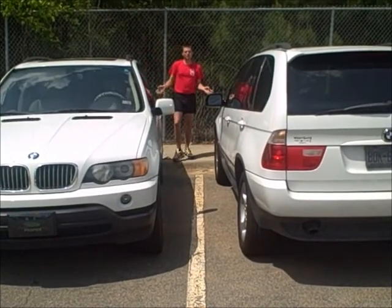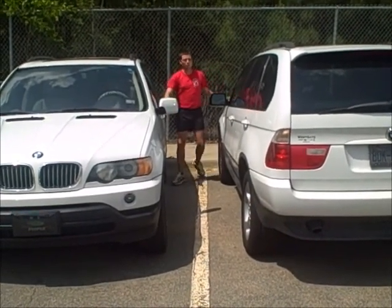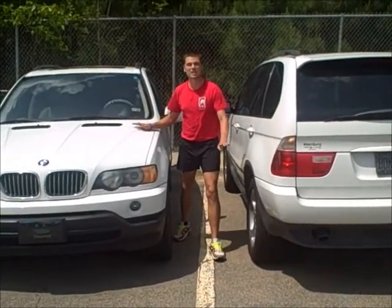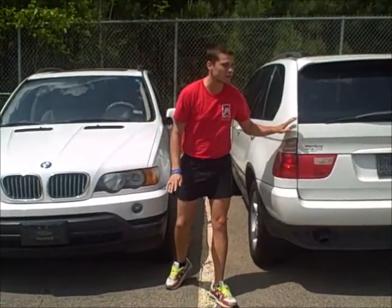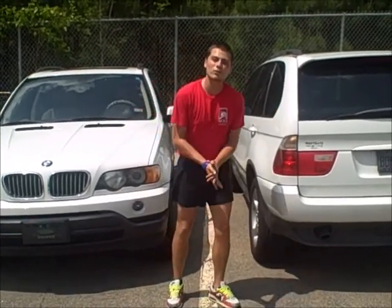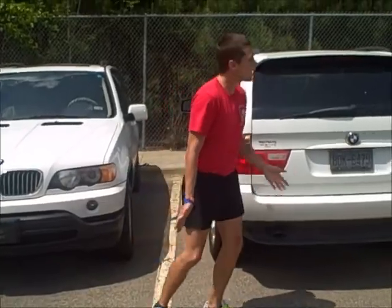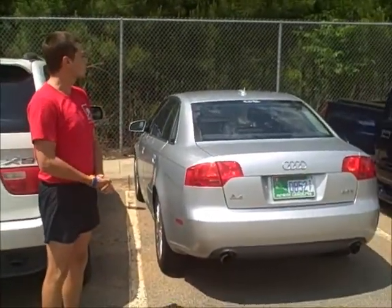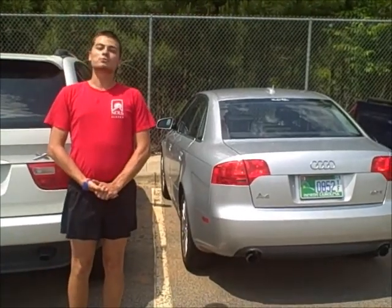Now you see here, I've got my two nice white BMW X5s. I keep one here in this nice parking lot at all times because I do not know which one I want to drive at all times. So, when I don't feel like driving my lovely BMWs, I treat myself to this nice Audi A4. It's a lovely car, and those are my cars. Cool.